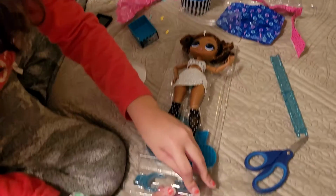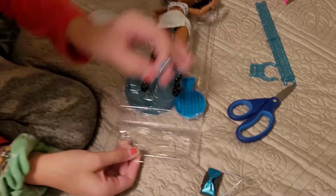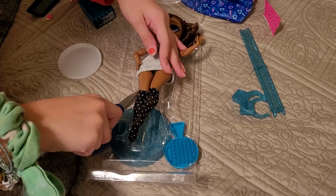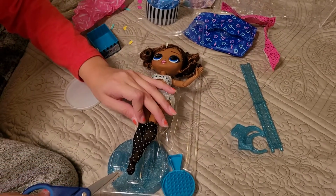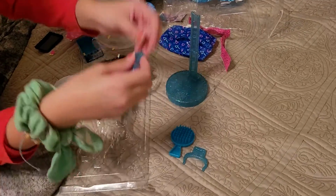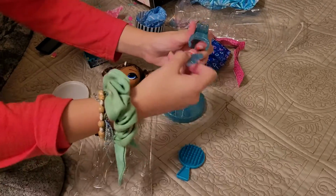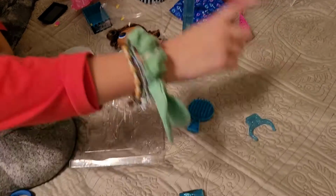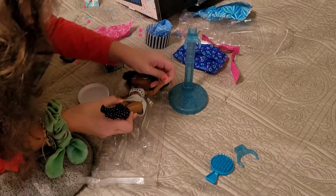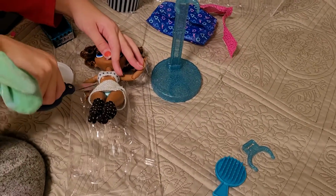And then we have a cute, nice little glittery stand that looks adorable. And I got all this nice, her glittery outfit up. Doll stand. And of course we have the two waistbands. One big, one small. And here's her blue brush. And just gotta finish unboxing her out of the case.